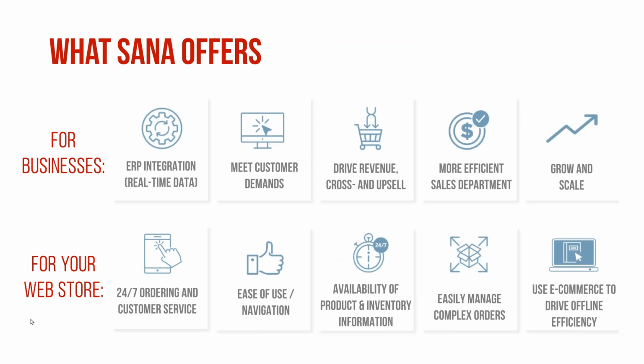So how do we do this? Our solution is integrated directly into your ERP, which is your single source of truth. We use your ERP to drive the data and features and functionality and the product information that appear in your web store, so the data is always accurate and always updated in real time.